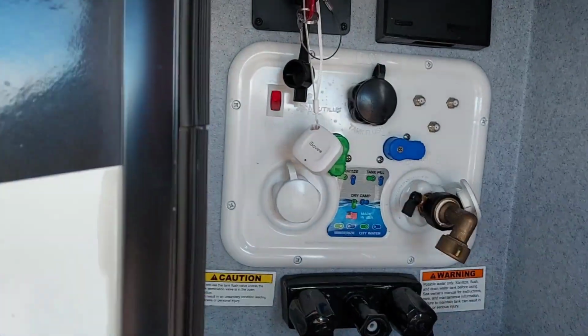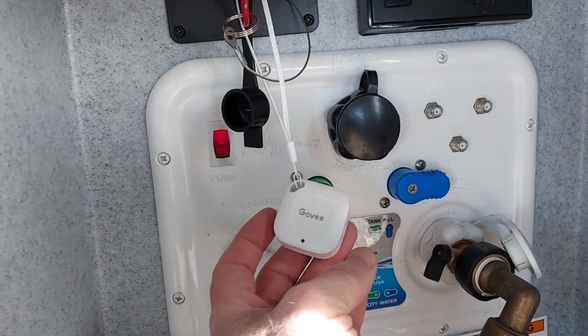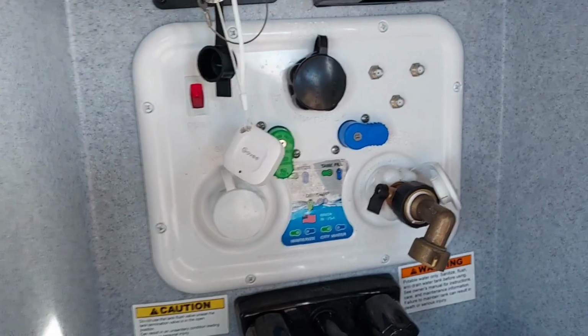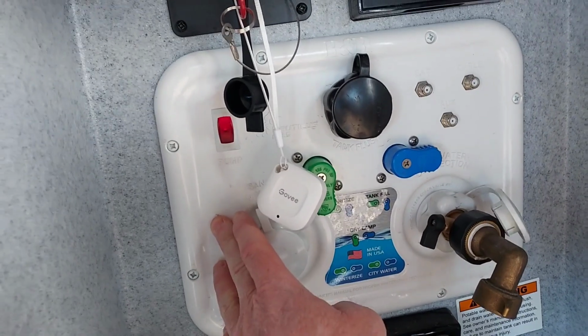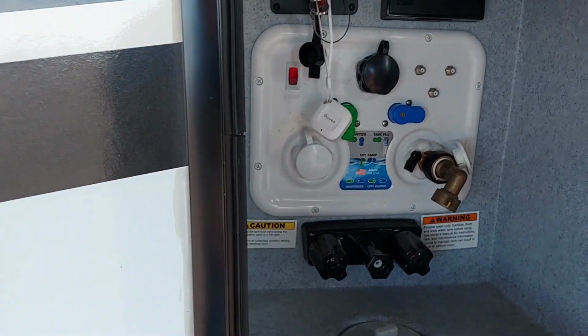I bought these temperature sensors off of Amazon too, and they're Bluetooth. I put this out here in the water compartment to see what the difference is. On this one, it was actually about 11 degrees warmer in this area than outside. And right behind here is the bed, so it stays fairly warm in there, which I was kind of surprised.